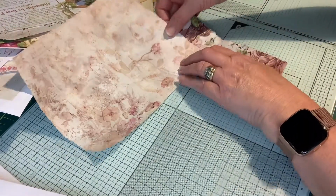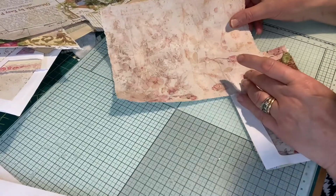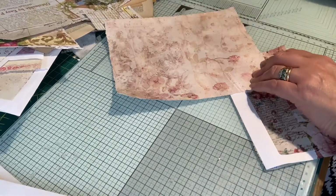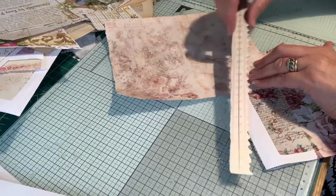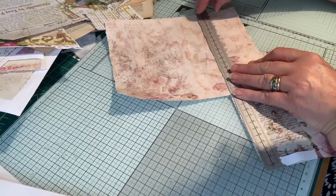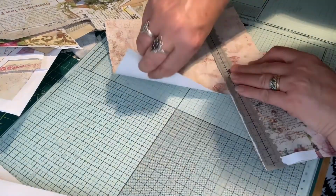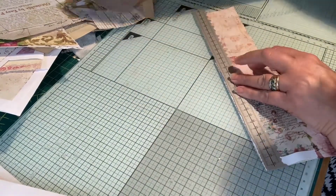Yeah, I think I'm going to put a bit of that on there. Let me just tear that way. I'm doing it upside down, I'm doing it away from myself because it's just the way I've got it. So I'll do that.